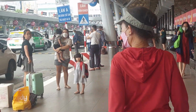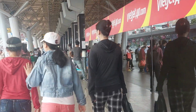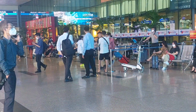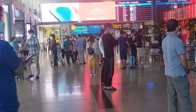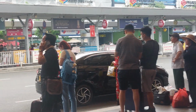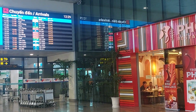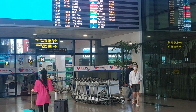So this is the outside, we go to the inside shortly. This is the arrivals. A city bus right there, 103. These are the departure flights. They go to different places. All arrivals from Da Nang, Huế, Hải Phòng, Vinh, Hà Nội, Đồng Hới, Côn Đảo, Phú Quốc, Quy Nhơn, Hà Nội.